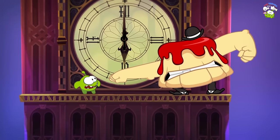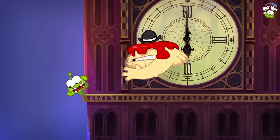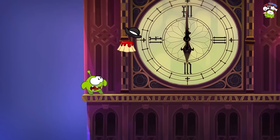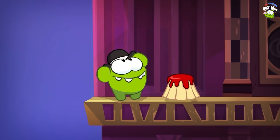Watch out, Om Nom! Jellyman's coming to get you! But look! It's shrinking again. I think that hat's the perfect size for you, Om Nom. Yes, I guess you got your pudding after all.